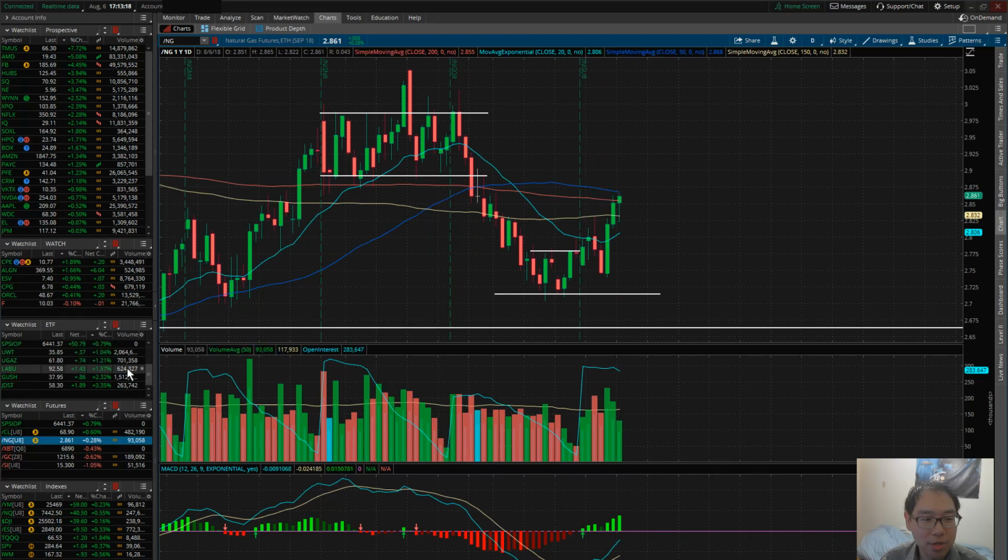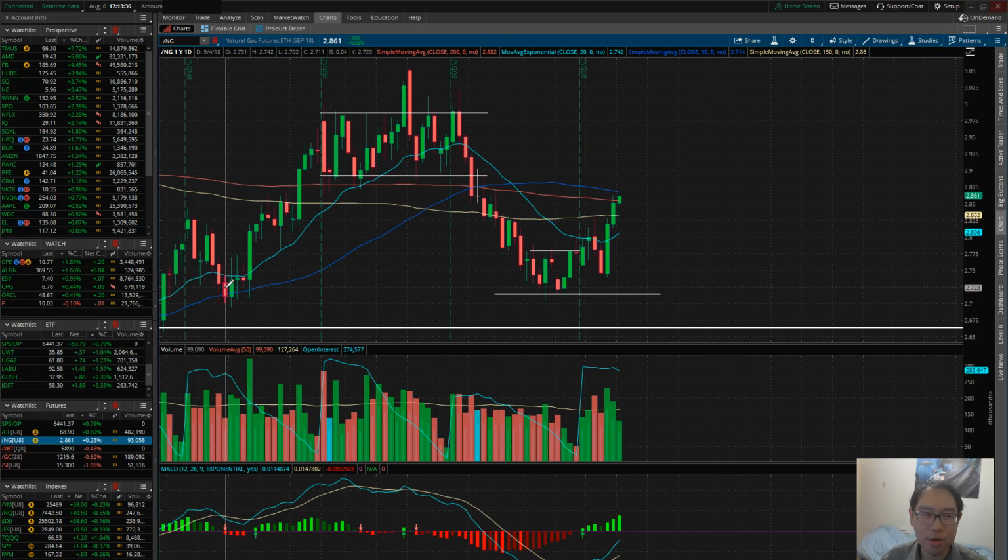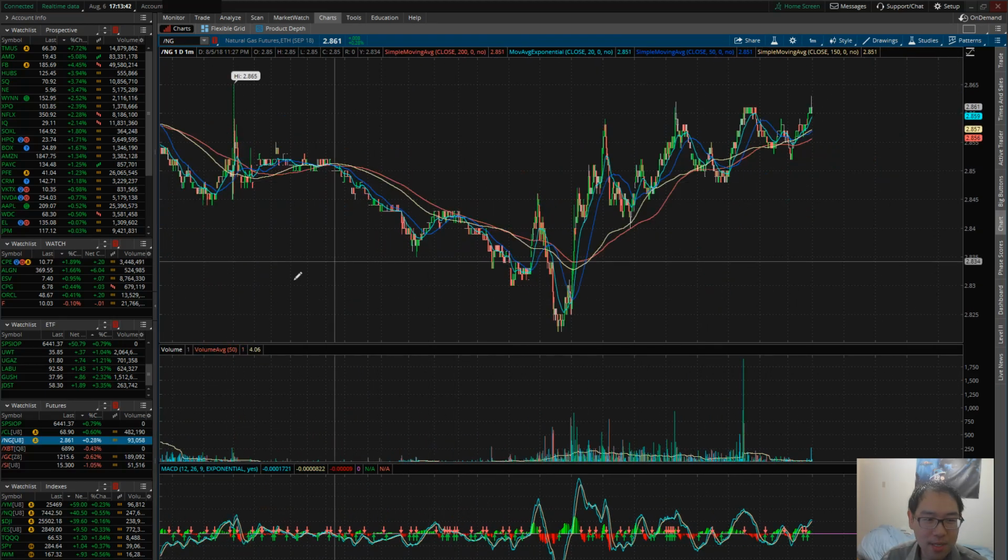Okay, so UGAZ went up another 1.21%, which goes to the fact that we've talked about how natural gas has been bullish and will continue to be bullish until we see a reversal sign. No reversal sign yet. Natural gas continues to look good. So for those who are in natural gas and you're in the day, intraday moves, just put that in the back of your mind, and hopefully you guys know this kind of trend in the future.